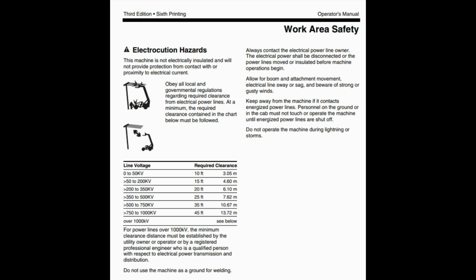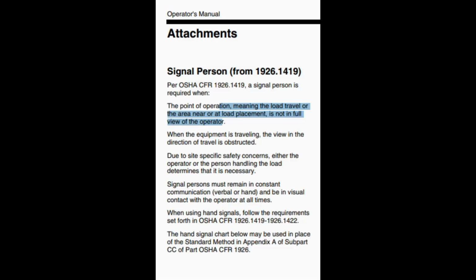You need to know what the voltage is. That way you know how far you have to keep the tip of that fork away from the power line, period. As well as the load, as well as anything else. Some of the forklifts may actually have something like this in it that talks about 1926, 1419. And all this is talking about is traveling safely. And if you need to, get a wing walker. Get someone out there, not right next to the forklift, but near it to where they can see what you can't. Again, or go backwards.